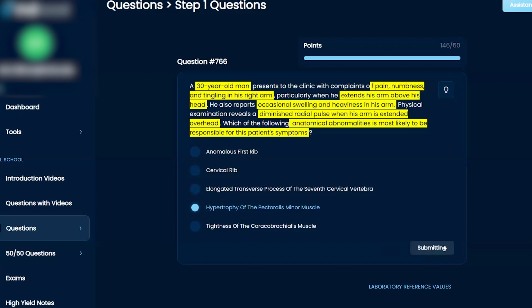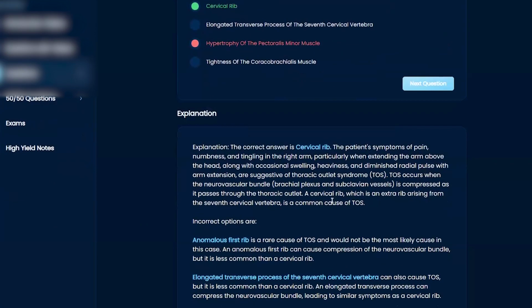Okay, so the answer is cervical rib. So let's talk about this. The anomalous first rib can cause compression of the nerve, but less commonly than a cervical rib. I'm not exactly sure what an anomalous first rib is. If it's synonymous with a cervical rib, then I have to fix this question, but let's make sure that an anomalous rib can't go somewhere else. That's a good point. Not exactly knowing what an anomalous first rib was is probably what threw me off the most, which is my fault. Let's see what they say here.